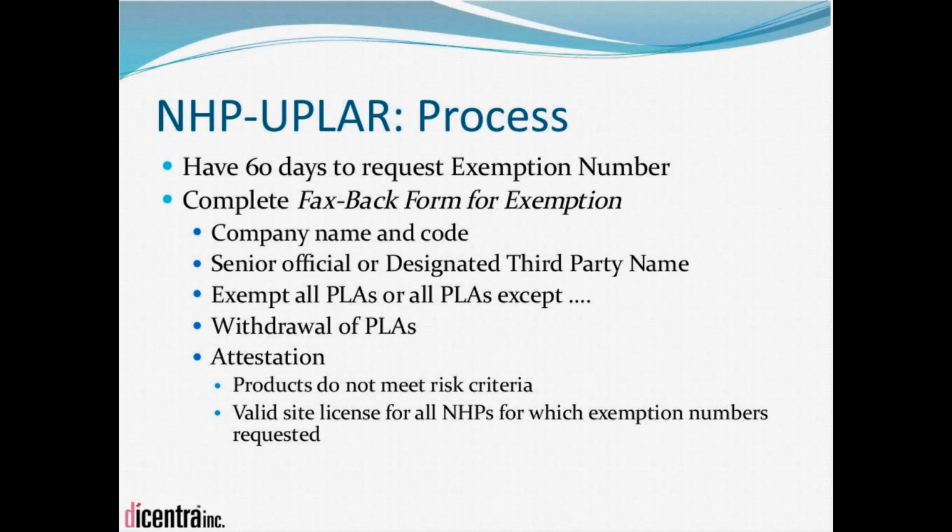One form will be submitted per company, and you list only the submission numbers that you wish to be exempted. One change is that you do have 60 days from the date of eligibility to request the exemption number. In the initial version of the proposed regulations, you only had 30 days. So they've given industry additional time to discuss whether they want to have the exemption number or not.